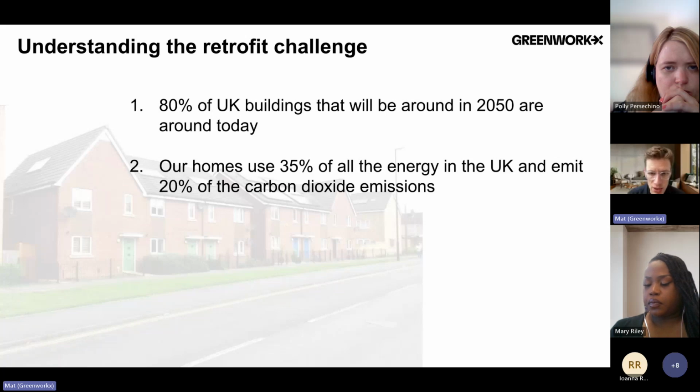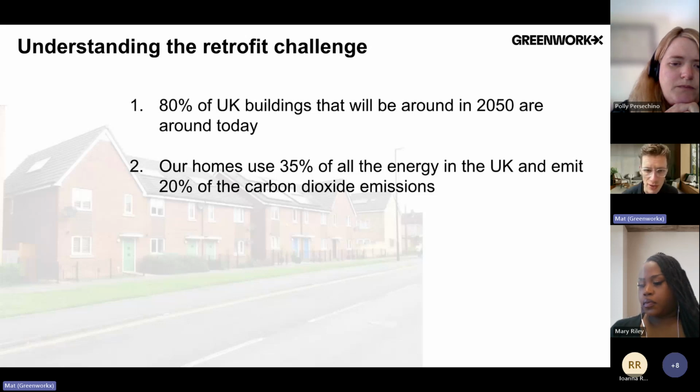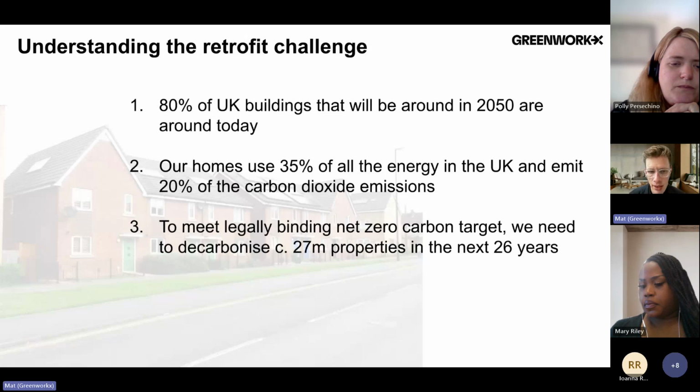And that's because the majority of our energy use in the UK and the emissions of carbon dioxide are coming from our homes. A third of all the domestic energy use in the UK is coming from homes, at about 20% of all carbon emissions. And so to hit net zero, we need to be decarbonising 27 million properties in the next 26 years, so about 1 million properties per year.